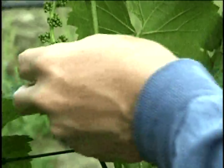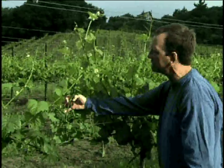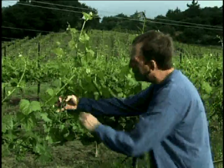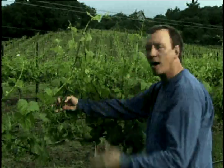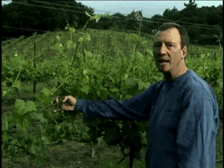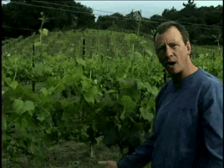These 2 pieces that you see, which are flowers that are about to bloom, will turn into the eventual positions of the grape clusters. So each of these little knobs here in the next few days will go off like a small little fireworks display, pollinate itself, and eventually become the grape clusters. Let's walk up the hill to the next season and I'll show you the look of that.